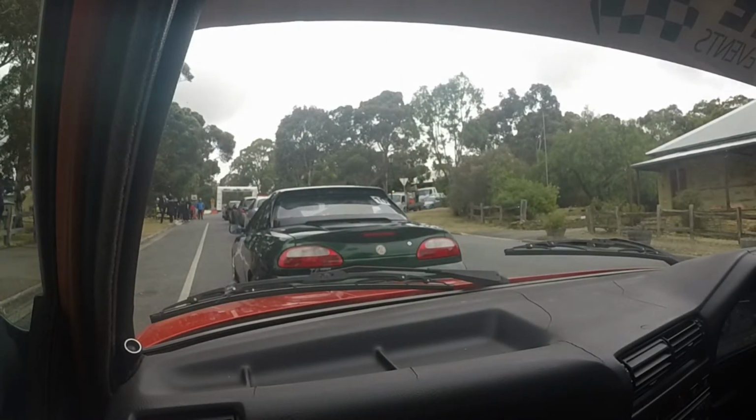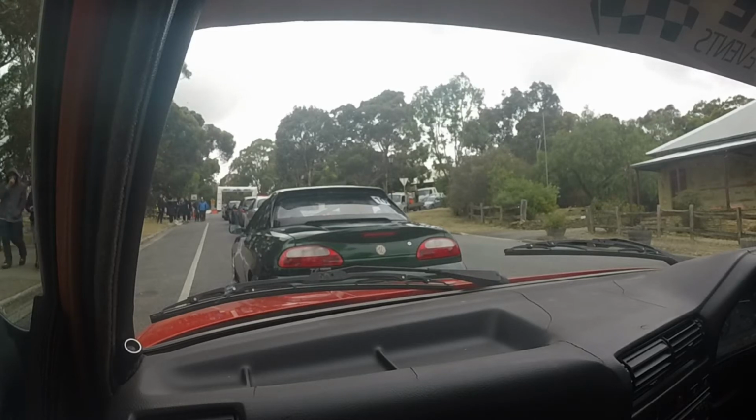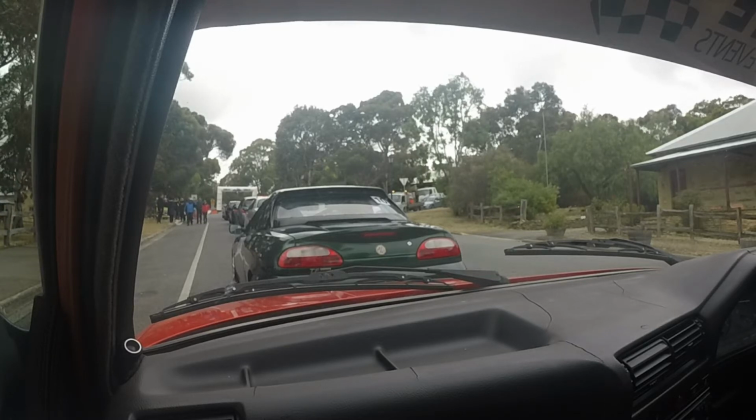Alright, so here we are lining up for our first run. Still in the line at the moment, obviously. First run was not good. The practice run, it was wet, damp, and it was really difficult.